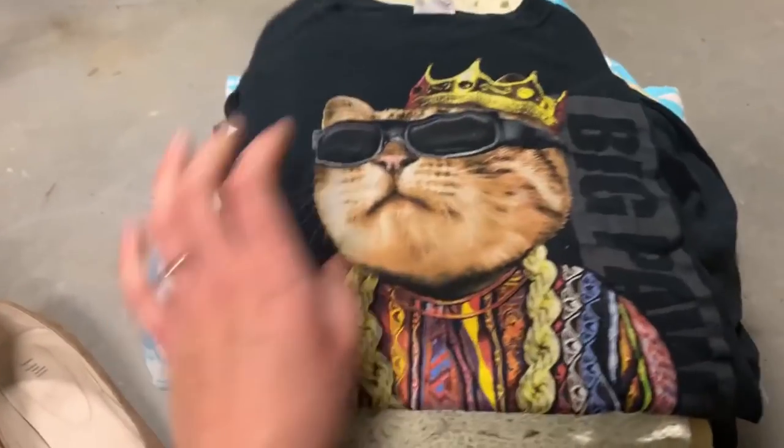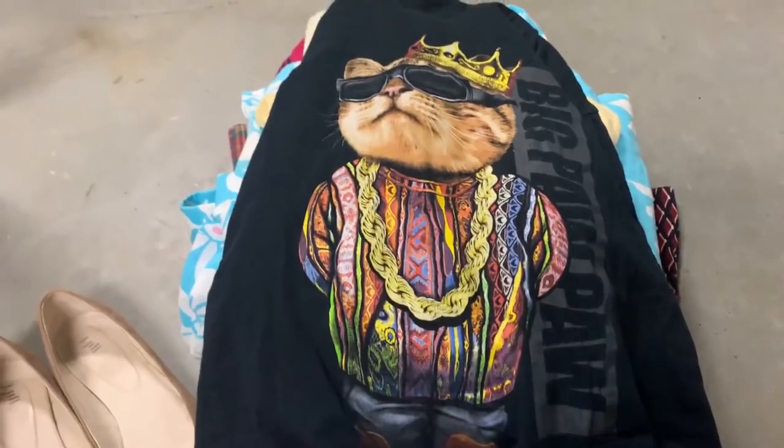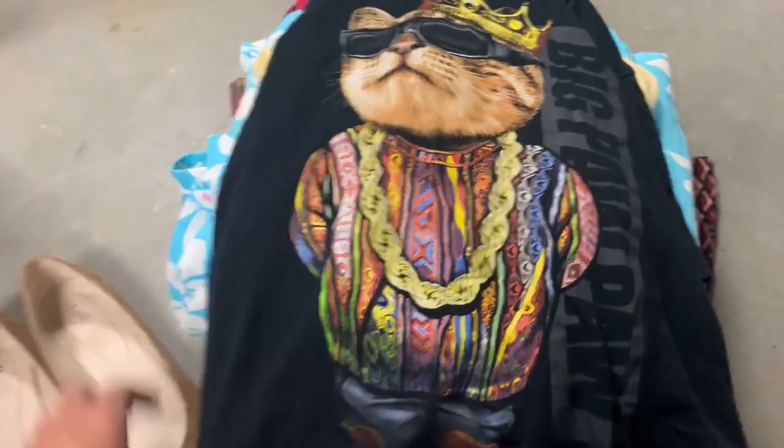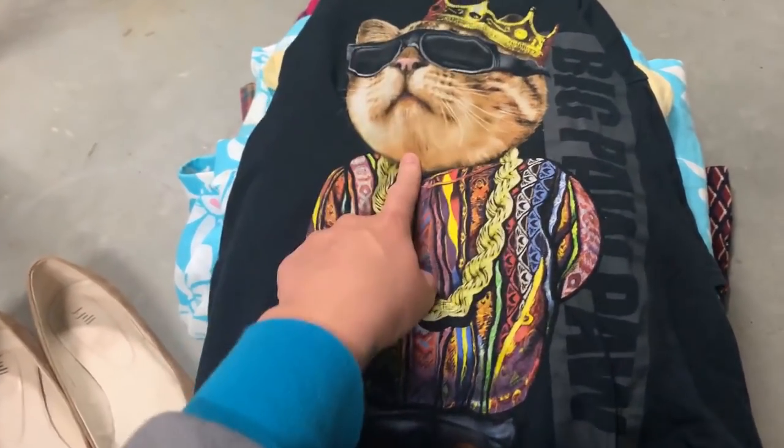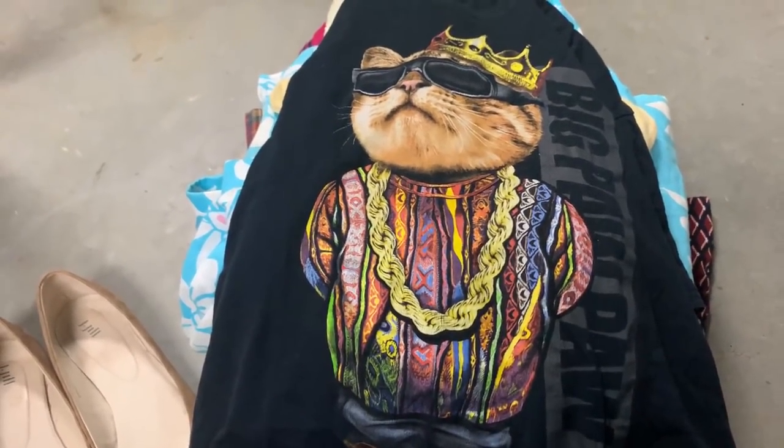All right, and here comes the clothing. So don't judge me, I just couldn't help it for a quarter, really. Okay, so it's a novelty t-shirt, and these sell really well for me. Watch this space. I bet you anything that this sells quickly.